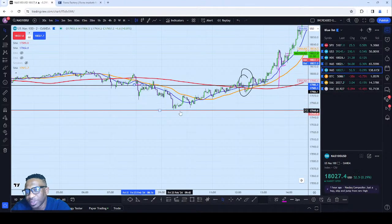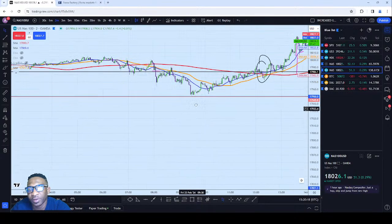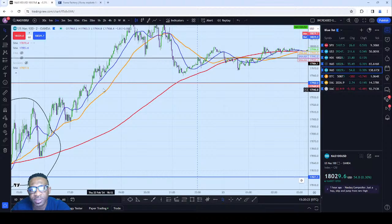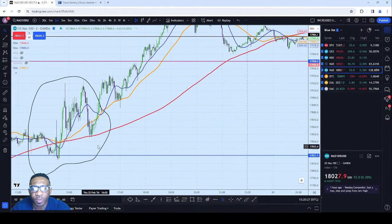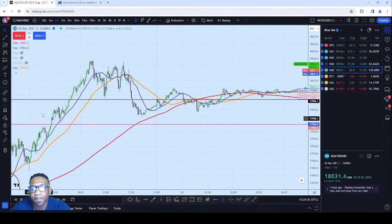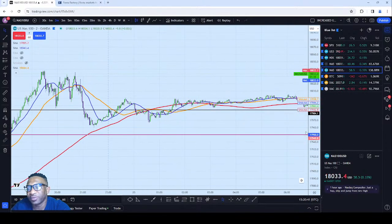It pulled back to the 17,950 level, which it crossed over yesterday. Price was below the 17,950 level yesterday, which I was telling some guys was the next target, and it did its job. So we were somewhere here yesterday, price pushed to the next level, and from there it's aiming for the next key level from the 17,950.